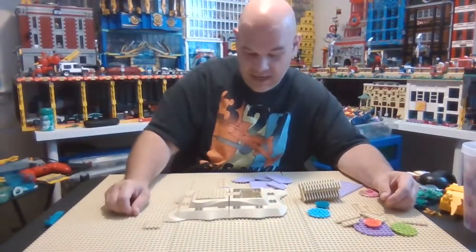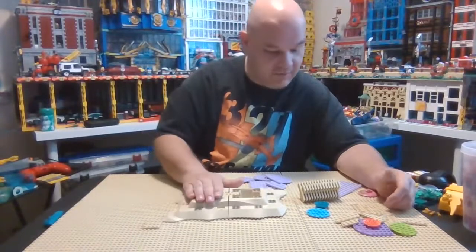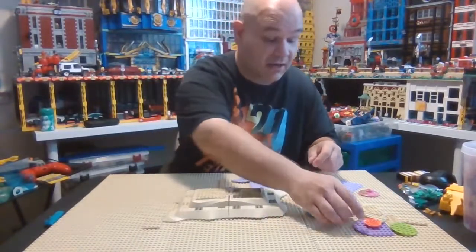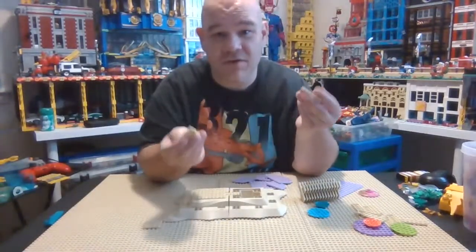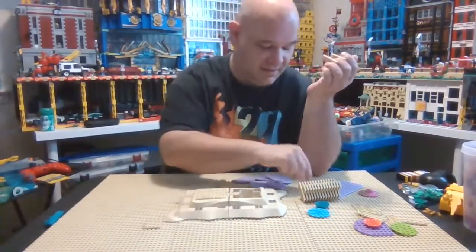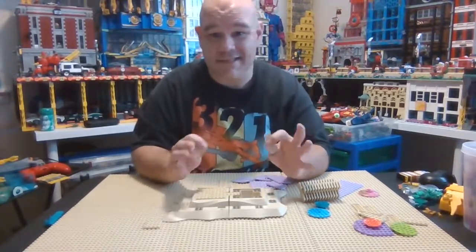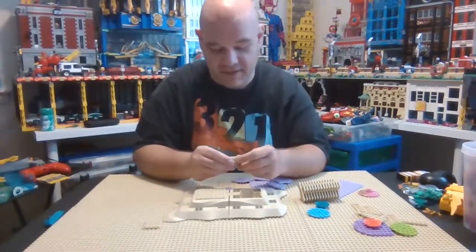Right. So I'm going to have to get a little creative here because I'm out of larger tin plates. So we got a whole lot of 2x6s, because if you go to the Detroit area Lego store, 2x6s, you're always going to find them there.